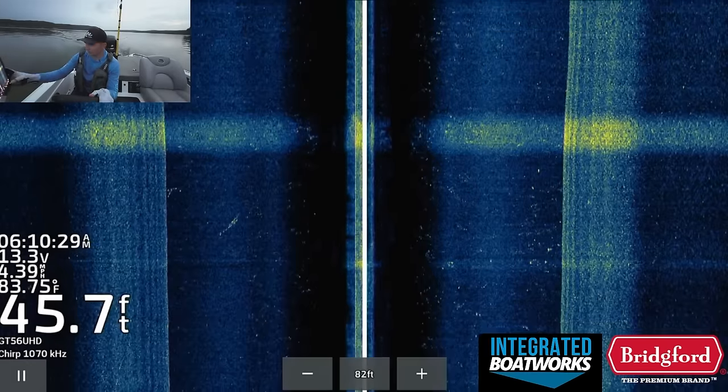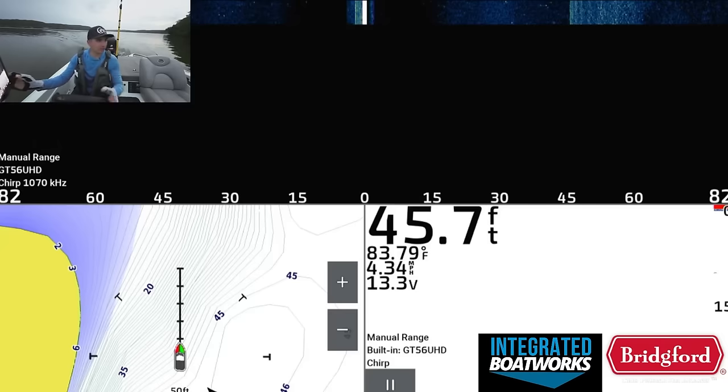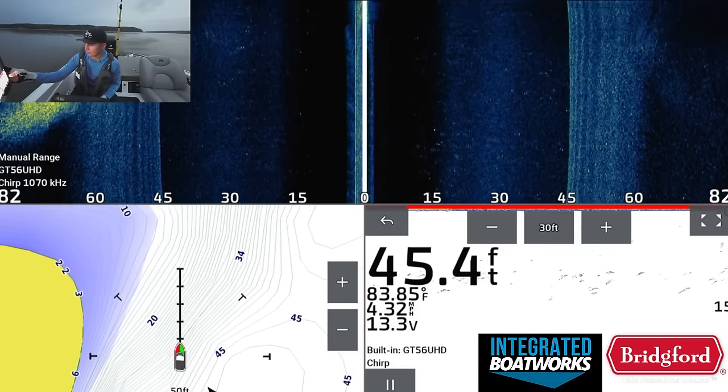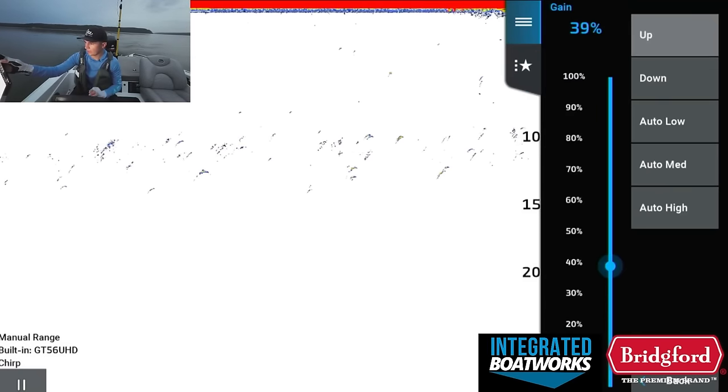On this, let me get my fish in the moment settings on. Doesn't look that much better, to be honest. There's a lot of stuff in the water right now. It looks like we have a thermocline setting up. If we crank the sensitivity up on this, I can try to bump the gain up.